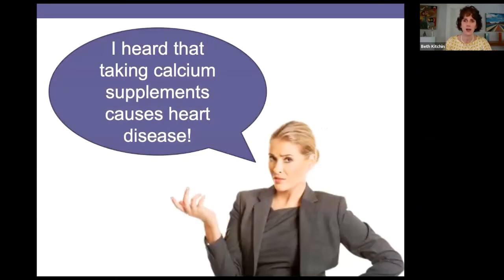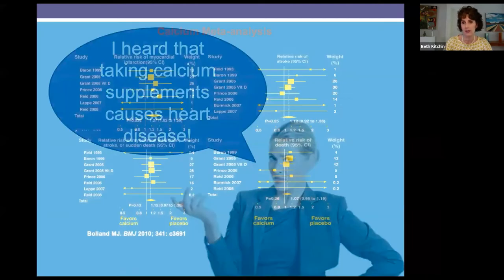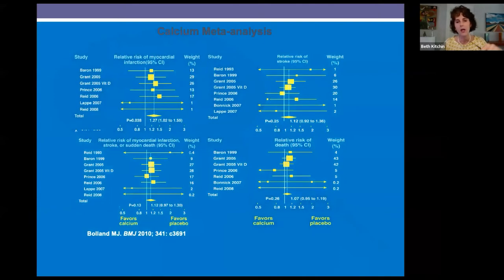So this is, again, the patient question: you told me to take those calcium supplements, but it causes heart disease. Why should I be doing this? Do one thing and then cause another. Well, this is a meta-analysis that was done looking at calcium and relative risk of various aspects of heart disease. So we've got heart attack up there, MI, relative risk of stroke, a combination of MI, stroke, sudden death, and then relative risk of death.